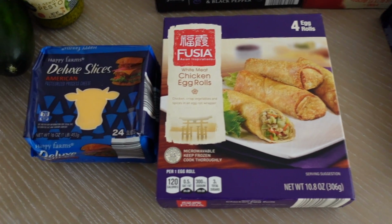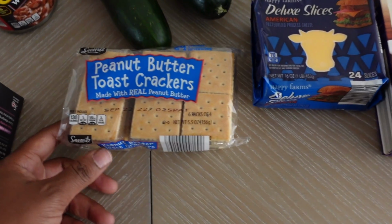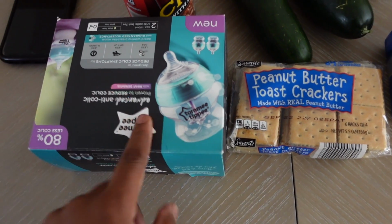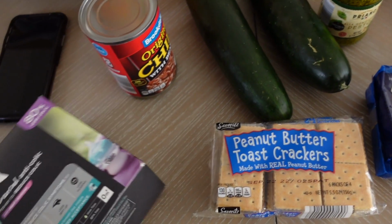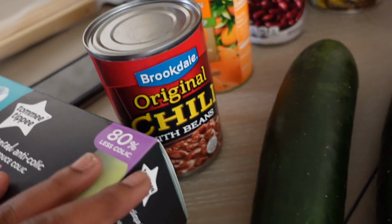That's also a staple in my house, these chicken egg rolls. Also got some sliced cheese, these peanut butter toast crackers for my son's snack. I got these Tippy Tommy bottles for my youngest. We're starting to implement bottles into his feedings.